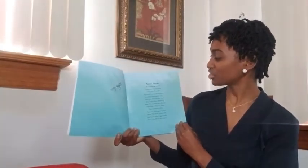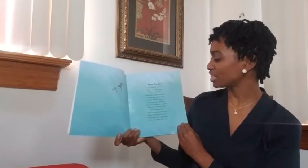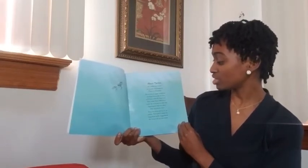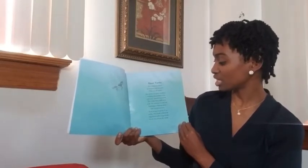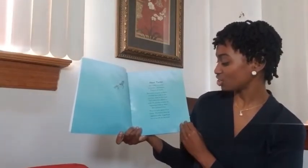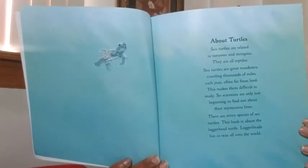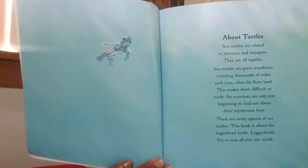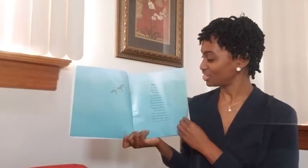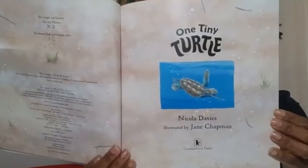About turtles. Sea turtles are related to tortoises and tarpons. They are all reptiles. Sea turtles are great wanderers, traveling thousands of miles each year, often far from land. This makes them difficult to study. So scientists are only just beginning to find out about their mysterious lives. There are 7 species of sea turtles. This book is about the loggerhead turtle. Loggerheads live in seas all over the world. So we're going to be learning about the loggerhead turtle, and that turtle lives in seas all around the world. I'm really excited to see these turtles. One tiny turtle. Look at that cute little turtle there.